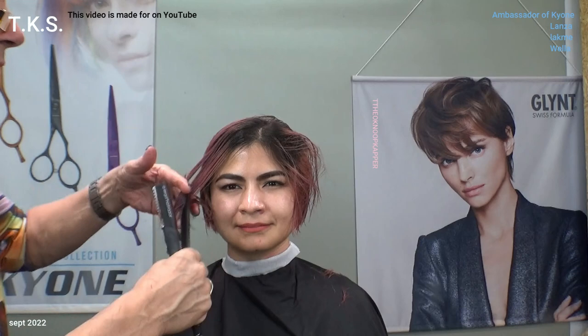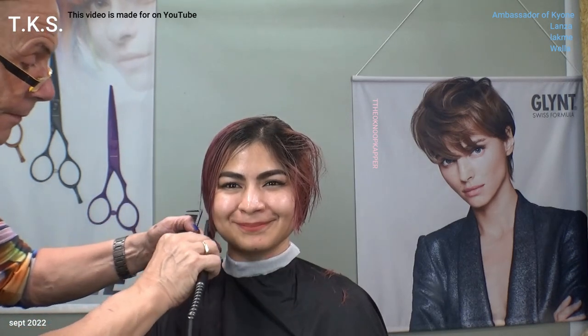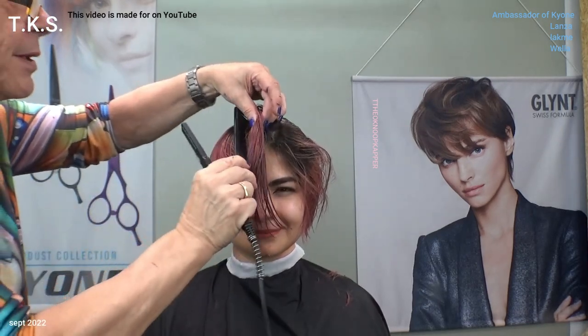And the beautiful thing is that she can still put the hairs behind the ears, if she likes to. Then I take 2 centimeters of this side to the other side. Go to the other side.